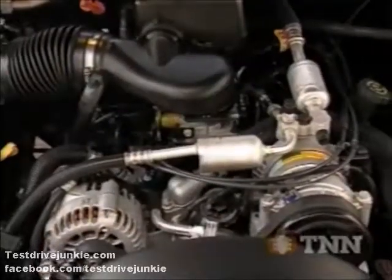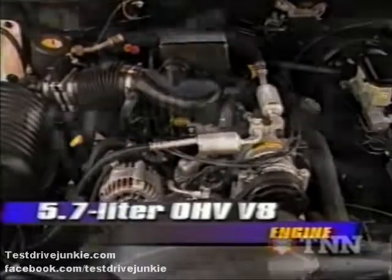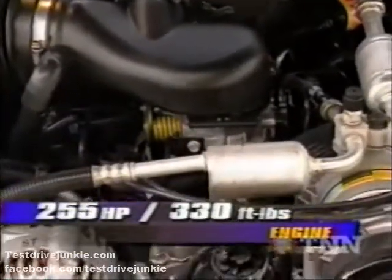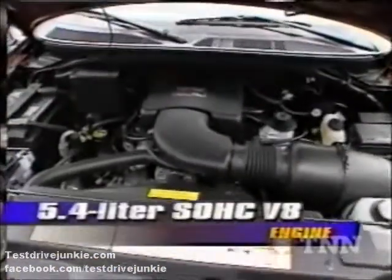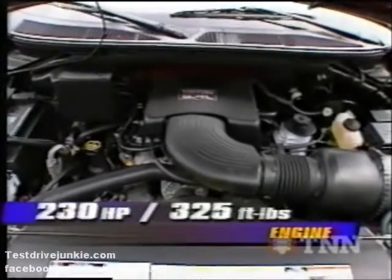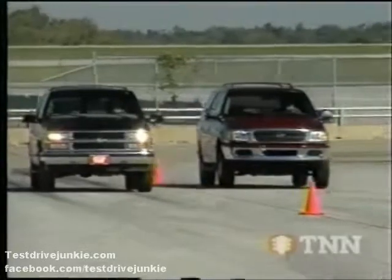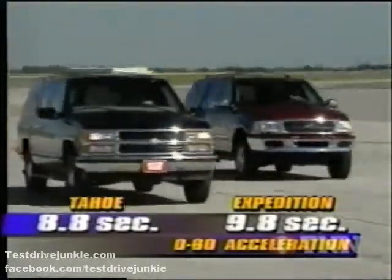That's the little stuff. The big differences are under the hood, where Chevy only offers the 5.7-liter small block, making 255 horses and 330 foot-pounds of torque. The Expedition came with the new 5.4-liter single overhead cam Triton V8, making fewer horses and torque. With more weight and less zip, the Ford is slower by a full second to 60. The Tahoe runs 8.8 to the Expedition's 9.8.